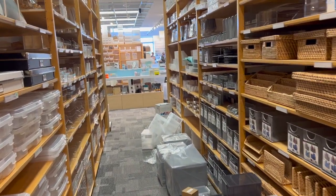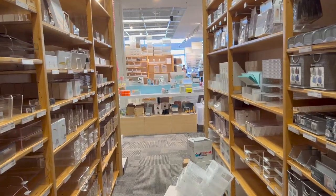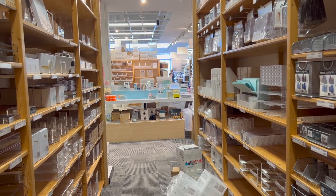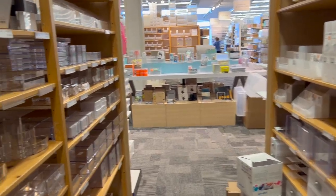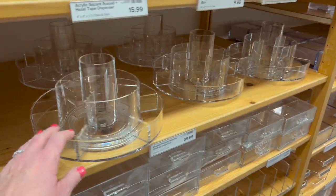So a little information about this store. The Container Store is always ranked one of the top, I think it's 50 companies to work for. Or it might even be top 25, but I think it's top 50. But I always see the same people working here, and they're very, very helpful here.